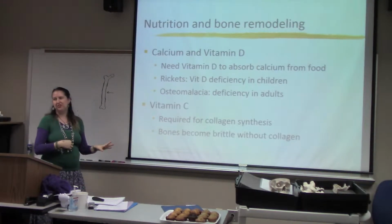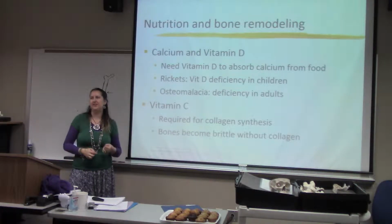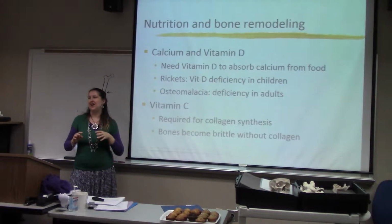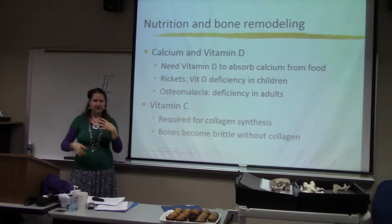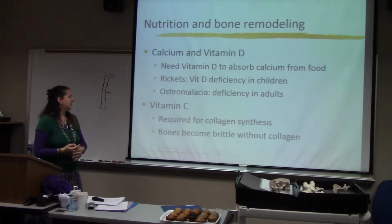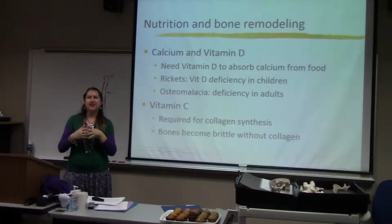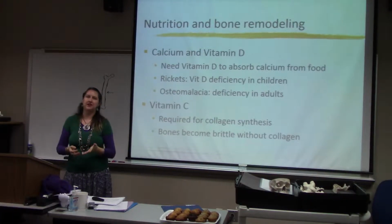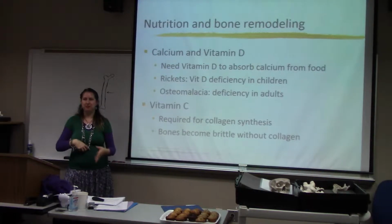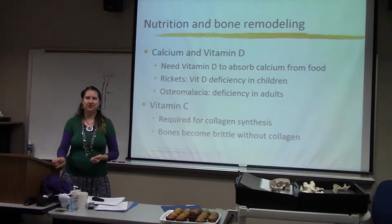Vitamin C is also a factor in bone health because it's required for collagen synthesis. And if you remember, the bone matrix does have collagen fibers. It's the minerals, especially calcium, that make it hard, but the collagen holds it together and keeps it from breaking too easily. So without enough collagen, bones are brittle. They break more easily. It's more like a china cup where it could easily chip.